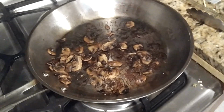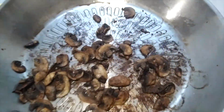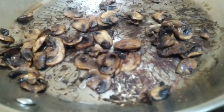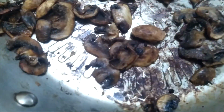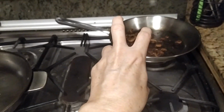Oh boy, look at those. They look delicious. And I am not a mushroom fan. I'm going to take it in better light just so you can see. Oh, look at it. Come on, zoom in. There we go. Anyway, they look delicious. Okay, so I have my mushroom bacon ready.